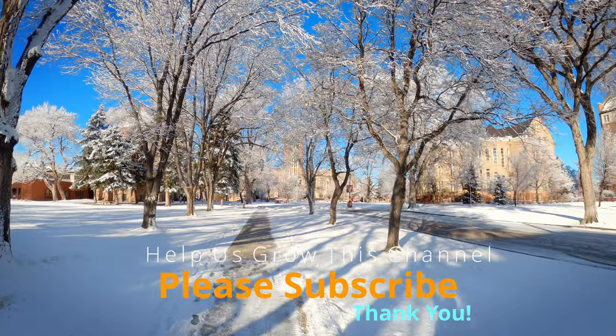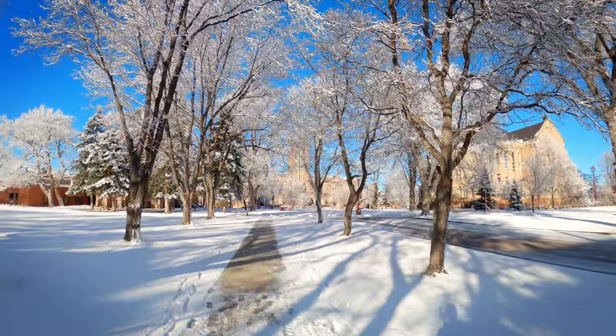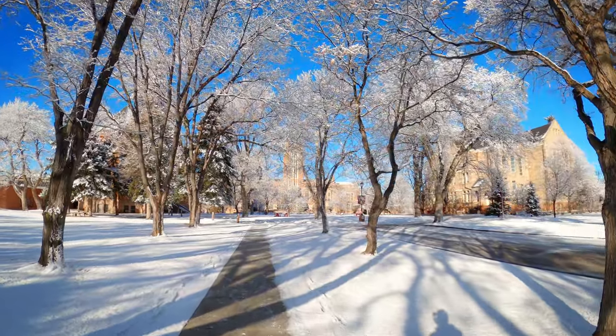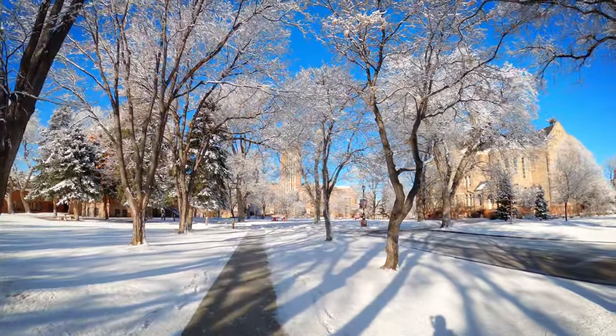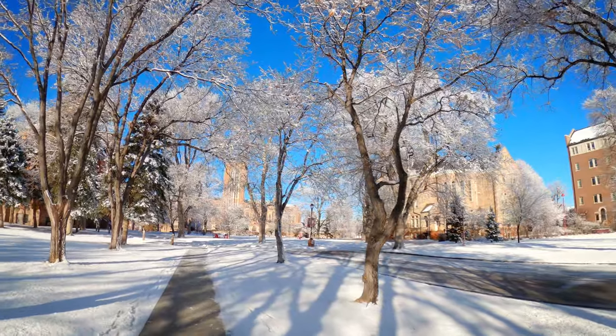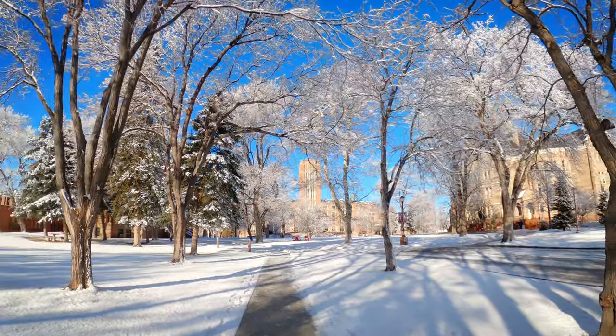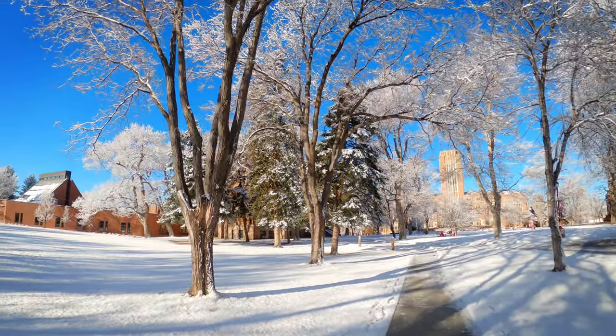Hello, walkers, and welcome to the University of Denver on a beautiful post-snowy day. The skies are blue, but snow came through last night and plastered the trees and the ground. It's pretty icy, but it's still so beautiful. I'll give you a slow turn here.